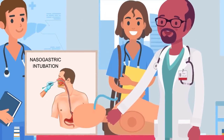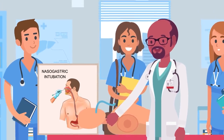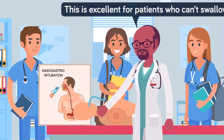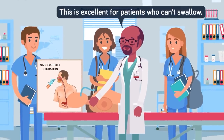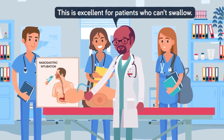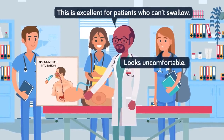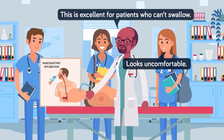A feeding tube is inserted into the nose and threaded through the patient's nasal passage down the throat and directly into the stomach. This is excellent for patients who, for whatever reason, can't swallow. Patients are fed a liquid food solution from this tube either continuously over a period of days or in several larger bursts with spaces in between. Admittedly, despite the lower infection rate, conscious patients do still tend to report that these tubes are extremely uncomfortable.